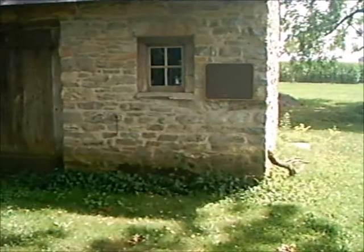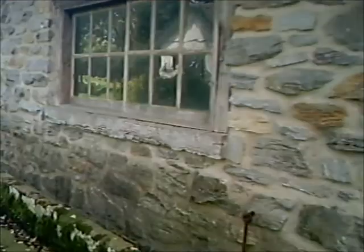But you can see this plaque. The stones and everything in this structure were used by the Hein Weber barn, which was built before the Revolutionary War. So everything in here is original. It's very interesting to look at, all stone structure.